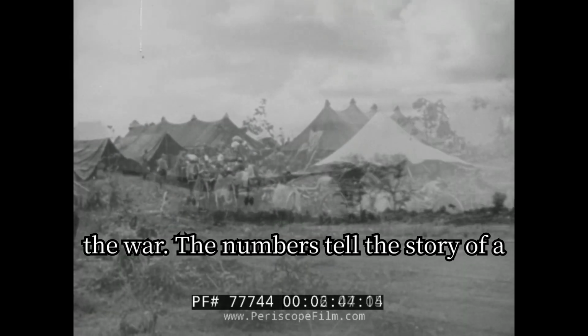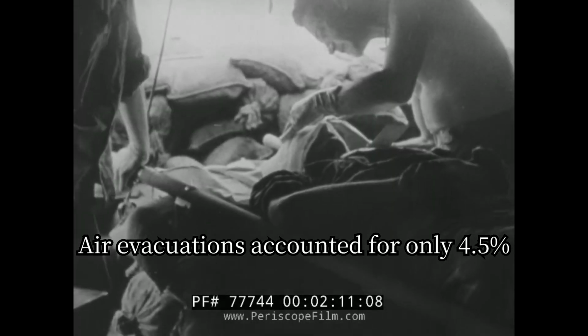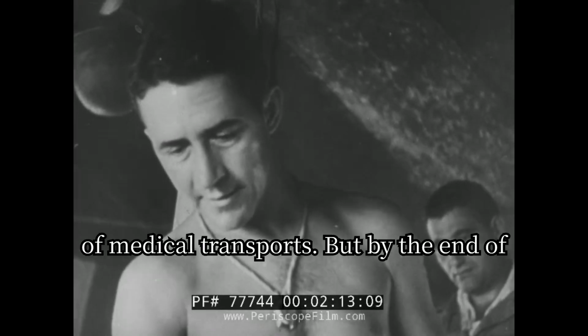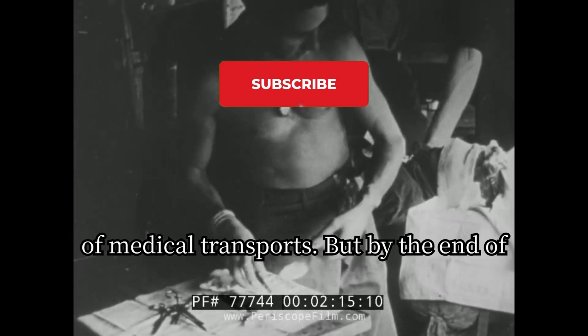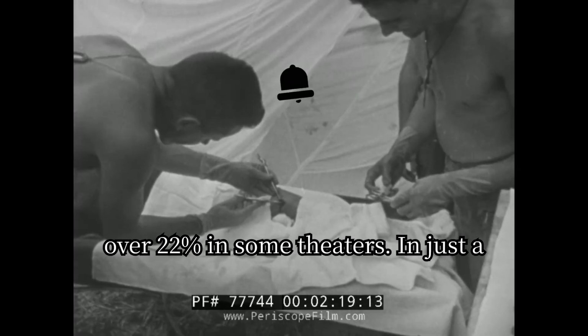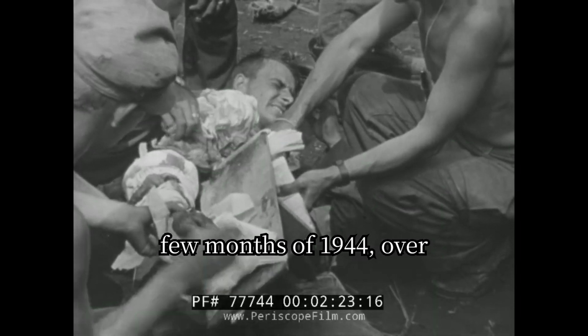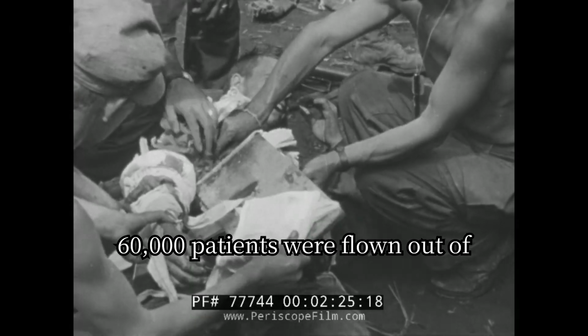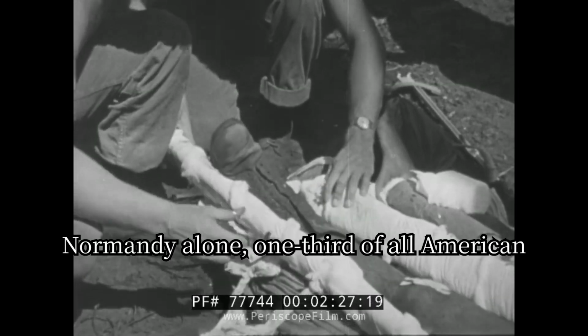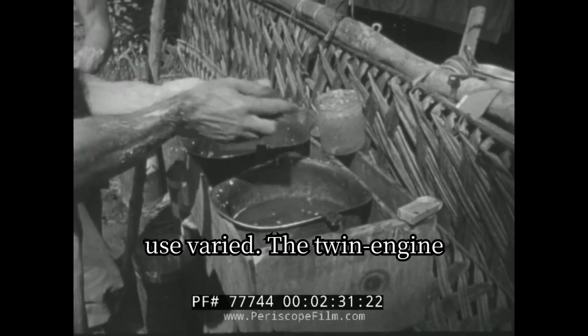The numbers tell the story of a growing success. In 1943, air evacuations accounted for only 4.5% of medical transports. But by the end of 1944, that number surged to over 22% in some theaters. In just a few months of 1944, over 60,000 patients were flown out of Normandy alone, one-third of all American casualties in the region. The aircraft used varied.